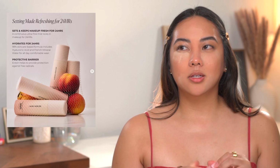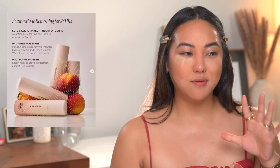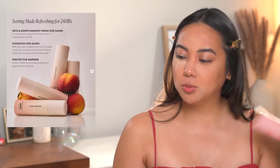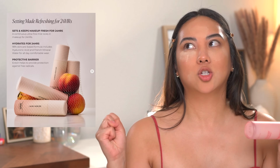I will say the ingredient list though is very interesting. Like, why do they have niacinamide in it? Why are all of the brands adding niacinamide? I know that it was a very buzzworthy ingredient, but now I feel like enough people have come out and said, I hate niacinamide, my skin reacts to it, so why are we still adding it? Is it cheap to put it in there, or does it actually help? Like, are people actually like, oh my gosh, I'm going to get this setting spray over another one because it has niacinamide? I don't know. I don't really get it.